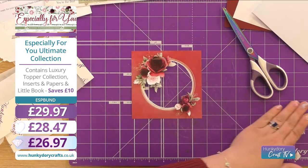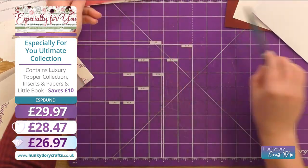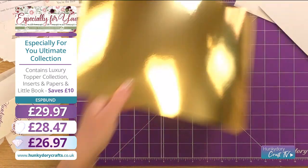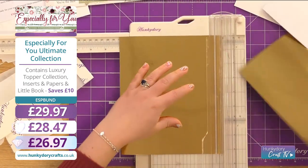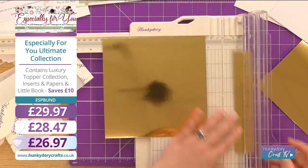And then we're going to come back to this in a moment, because we're going to do something more special. So for the base of my card, I'm going to bring in some of our coordinating mattastic and some of those papers. So we're going to do this 7x7. I'm going to start off by just trimming this down to 7.